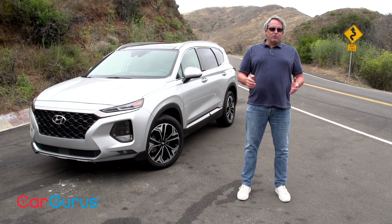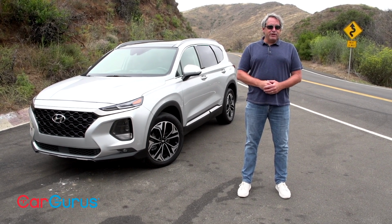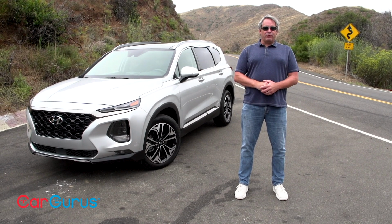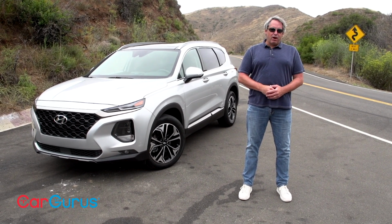From the industry standard warranty and roadside assistance plan, and free scheduled maintenance for the first 3 years of ownership, to a full 3-year trial period to all connected services and a price tag of just under $41,000 when it's fully loaded, this Hyundai is a genuine bargain.